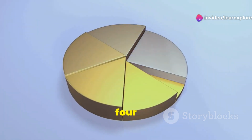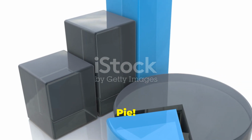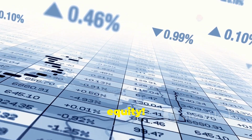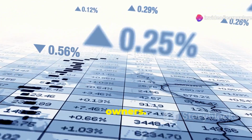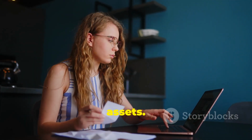Section 4. Equity. Your slice of the pie. Now, for the most delicious part of the balance sheet, equity. Think of equity as your slice of the pie, the portion of the company that belongs to its owners. Equity is calculated by subtracting liabilities from assets.